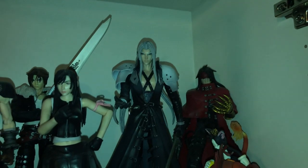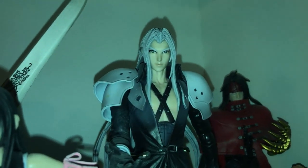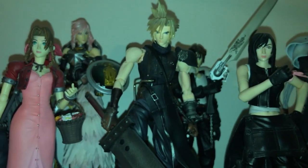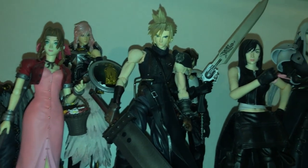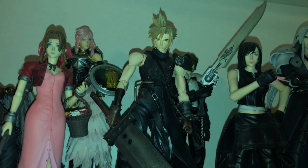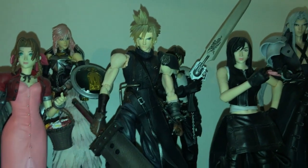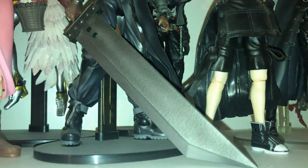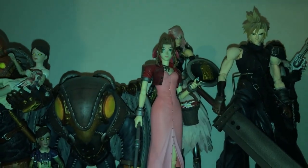Sephiroth is customized. He's got a better looking face and some lighter hair. Cloud has a completely different face. It's the Advent Children face. It's grafted onto the default head, and he has the shoulder pad from the Advent Children and the little cape, I guess, from the Advent Children figure too. And Aerith is a head swap.